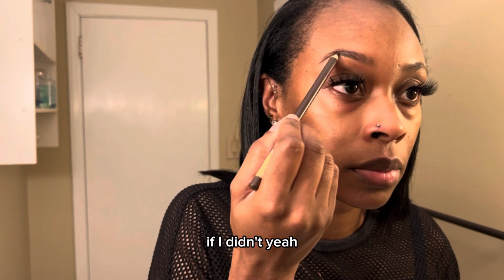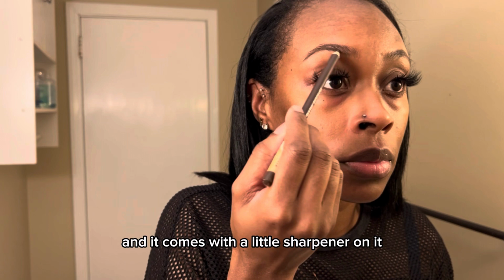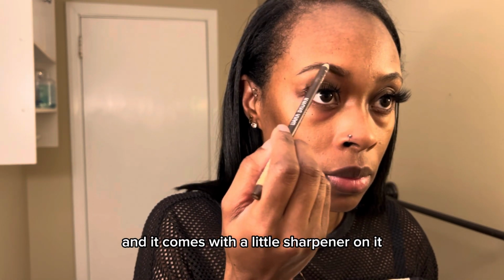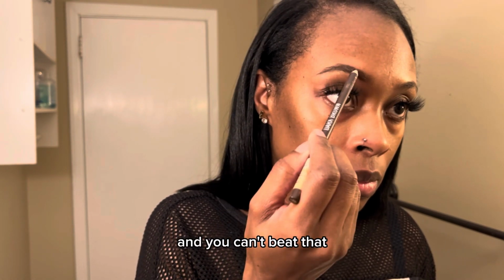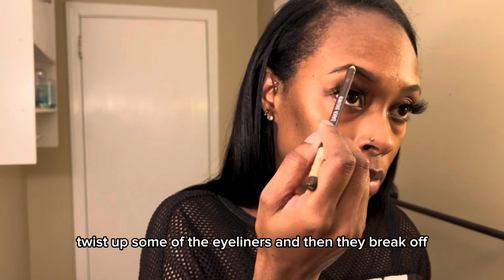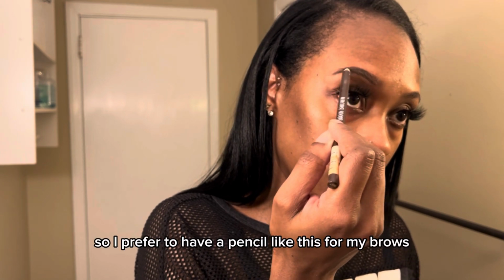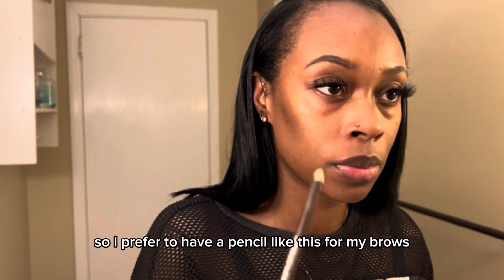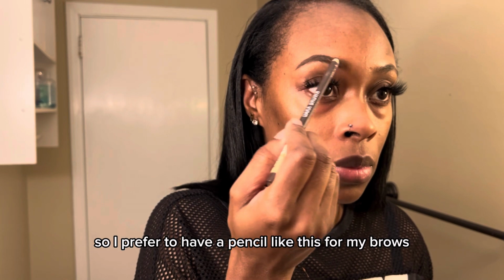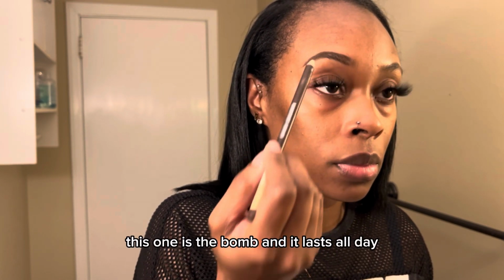Yeah, it's in the color dark brown, and it comes with a little sharpener on it, and you can't beat that, because you know how you have to twist up some of the eyeliners and then they break off, like what you gonna do with that? So I prefer to have a pencil like this for my brows, and like I said, this one is the bomb and it lasts all day.